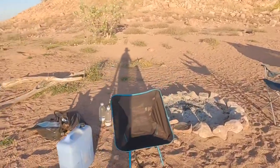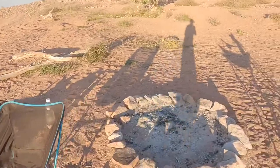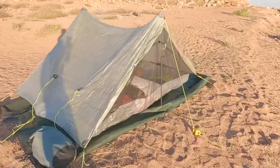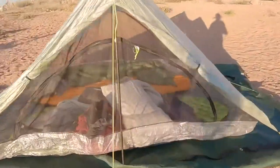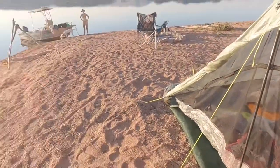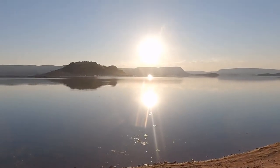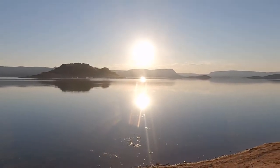Pretty simple. Jerry can, we'll have a fire later, tent. And I have to say, a pretty good view out over the lake. That is awesome. Sunset swims.